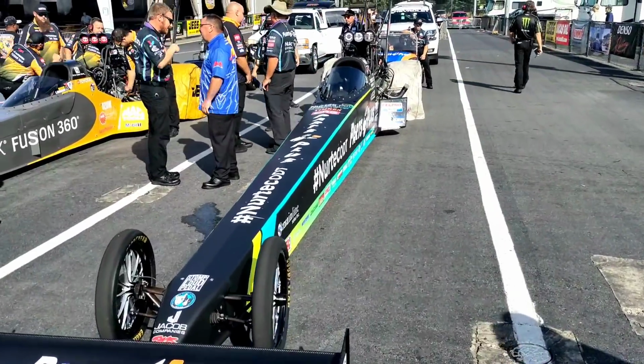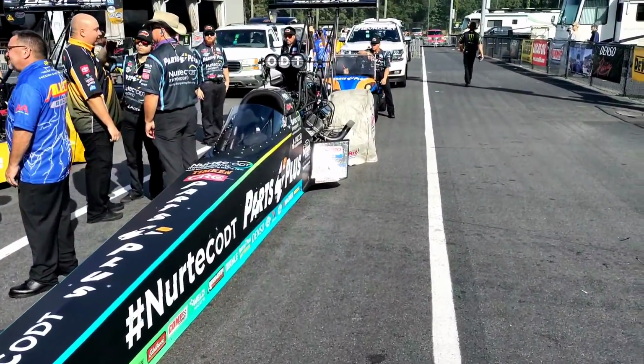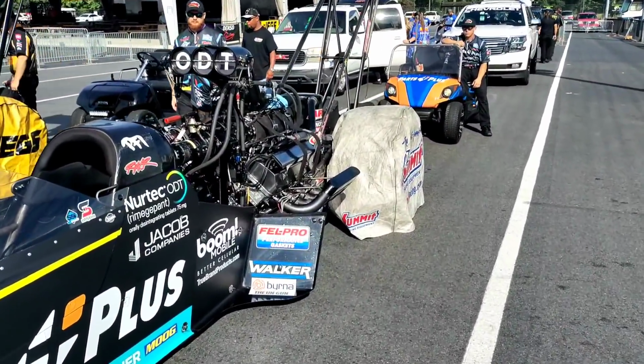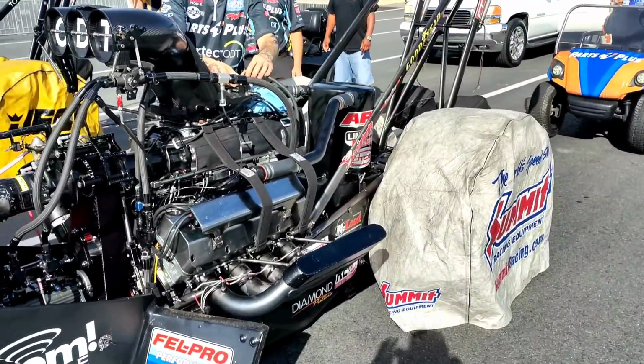Alright everybody, we're in the staging lanes for E1. We're going out second pair against Sean Langdon this morning. Qualifying went well. We ran a 73 in the last qualifier and didn't hurt anything. So here we go. Hopefully we can turn on 4 win lights today.